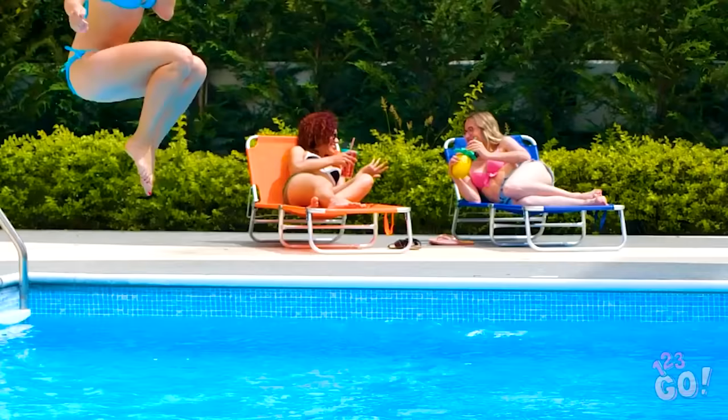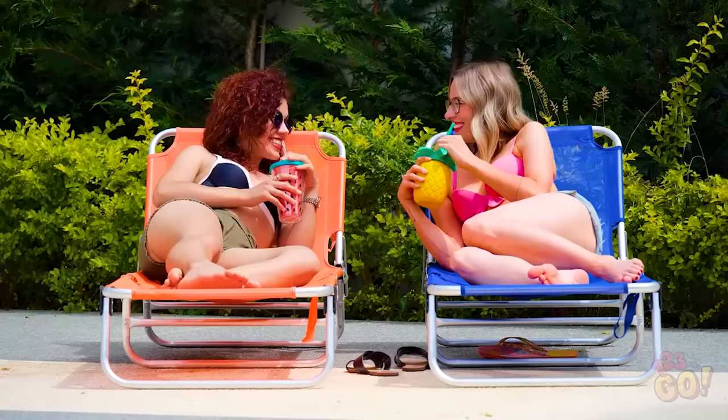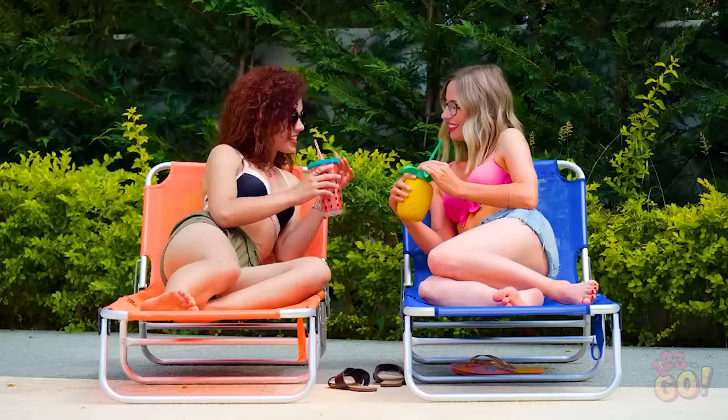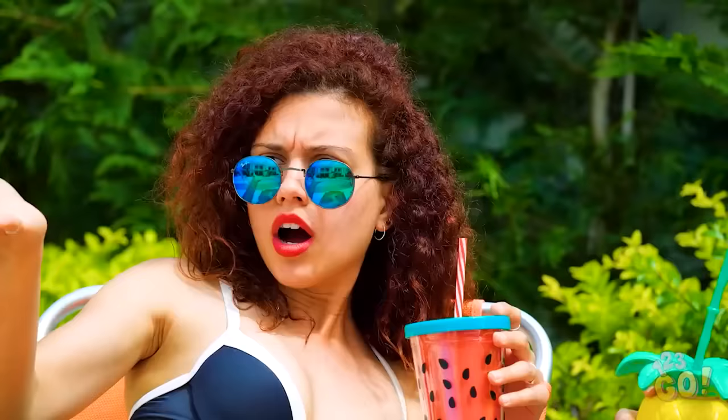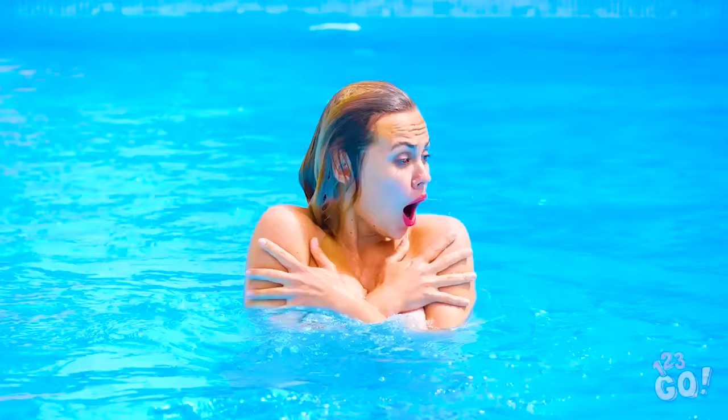Watch out, girls! Cannonball coming through! Ooh, nice jump, Vicky! Wow, I can't believe she got her hair wet. So, how'd it look? Oh my god, look at her. What? Oh no! Where'd my bikini top go? I knew we were coming over to swim, but I didn't expect a free show like this.